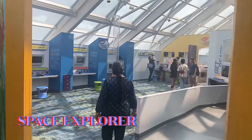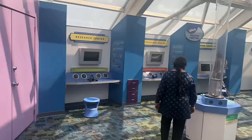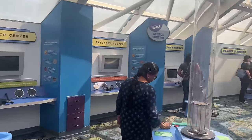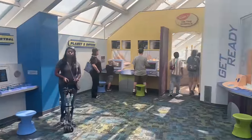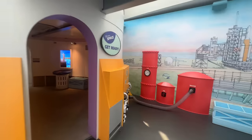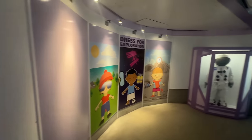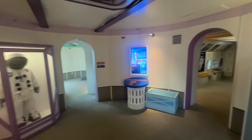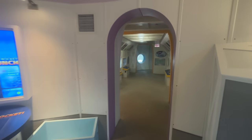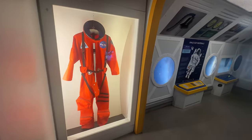This is the space exploration area where they have all the demo models and interactive machines, so you can sit, play, and get the information, especially for the kids. It's a great way to learn about space and interact with different things. Here's the room with the astronaut suit. Now this is a place to feel like you are walking in space. Let's go inside and check it out.